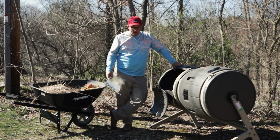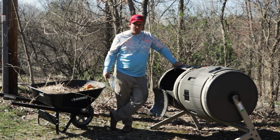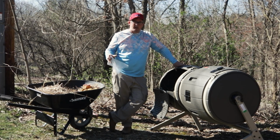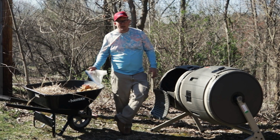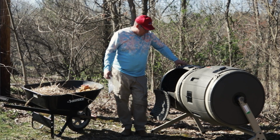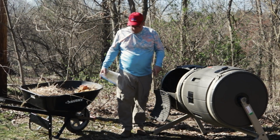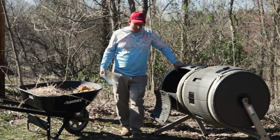Another mistake that people make sometimes when they're making compost and adding things to their bin is that they don't break it down enough. You want a lot of surface area, so you don't want to put a whole green pepper in there, for instance, because that's going to take forever to break down. And with this brown, the grasses, the reason I shredded them was to increase the surface area, so that we can get the composting started sooner rather than later.